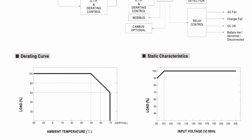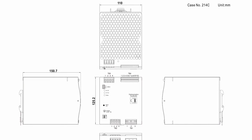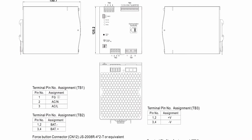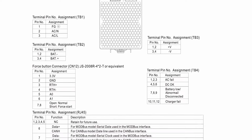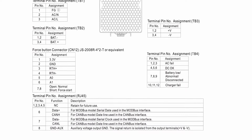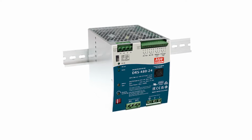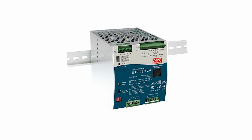The DRS series has Form C connectors and LED alarm signals for AC fail, battery low, and DC OK to facilitate the simple integration of security systems. An auxiliary charger circuit adjusts the charge current based on the primary output current. With a 93.5% efficiency, it works in ambient temperatures ranging from minus 30 degrees C to 70 degrees C.